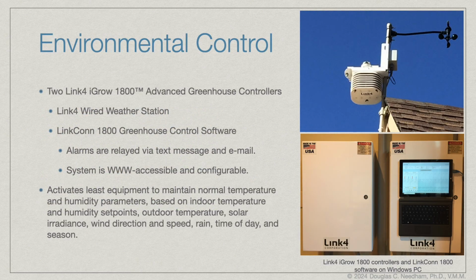All right. Environmental controls to make sure that the right equipment is coming on at the right time to be the most efficient, because that's the goal: you want to have the least equipment running that's necessary to maintain those design parameters. So I've got 2 Link 4 iGrow 1800 greenhouse controllers, a wired weather station that picks up outdoor temperature, outdoor humidity, outdoor light, wind speed, wind direction, and is it raining or not raining. So those are the 6 things it looks for.